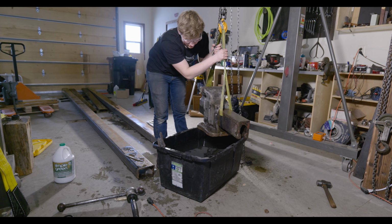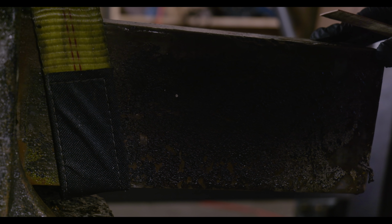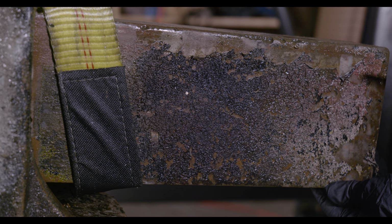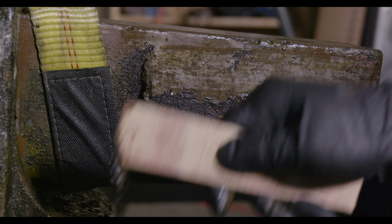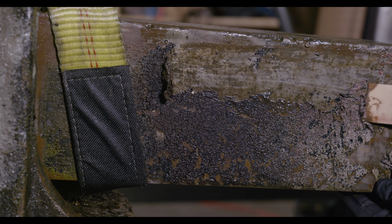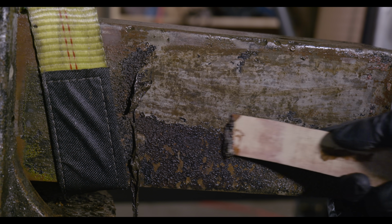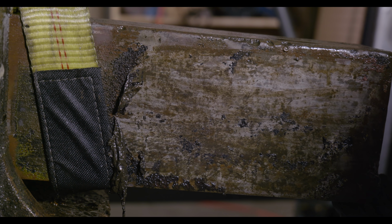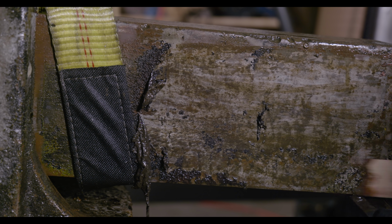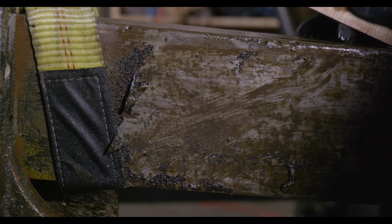Are y'all ready for some extremely satisfying stuff? I hope so. All right, these are some fairly extreme amounts of goop. Oh my gosh, that's so satisfying. I didn't even know that there was paint on here before. It was just so icky. Oh yeah.